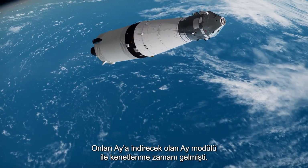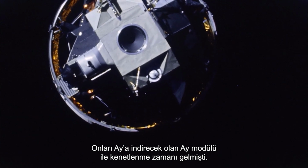Now it was time to dock with the lunar module, the spacecraft that they will use to land on the moon.